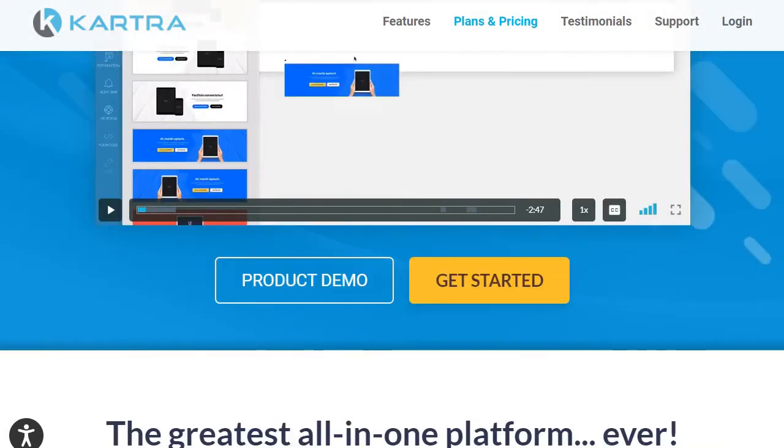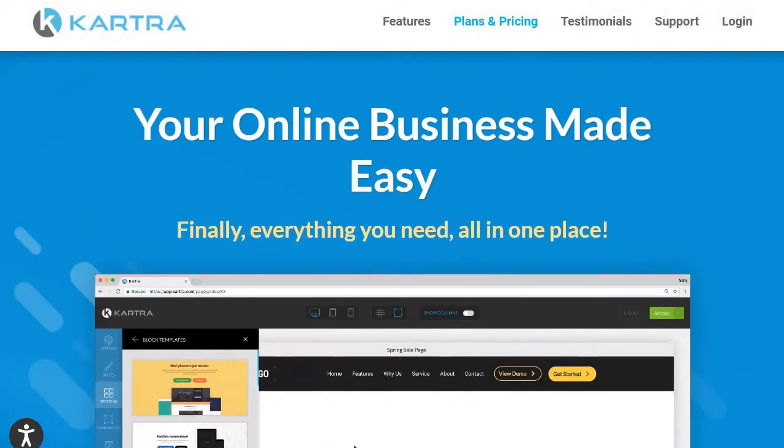So let me talk about a few reasons why I would recommend Kartra over Kajabi in this specific comparison, as both of these platforms are certainly very good, but there's a few reasons why I say Kartra has the edge. First and foremost, in terms of features and value, Kartra is going to offer a whole lot more.